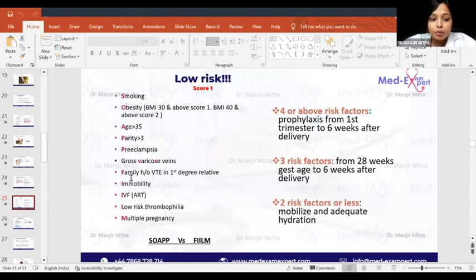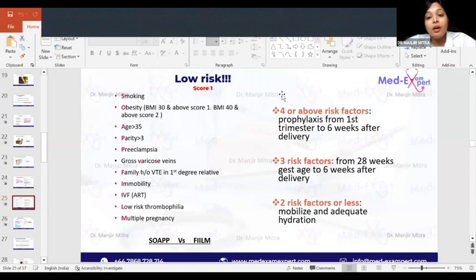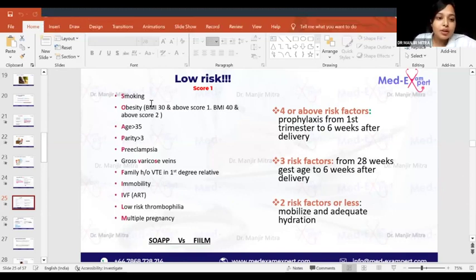Similarly, parity, preeclampsia, all these factors need to be taken into account. Suppose there are 4 of these risk factors. When we come to the practice questions, it will become very easy for you all. Suppose a patient is a smoker and her age is 37 and she has preeclampsia and she has, suppose, immobility, not in terms of hospital admission, maybe just immobility in terms of pelvic girdle pain. Then there are 4 factors. Then prophylaxis from the first trimester to 6 weeks after delivery.